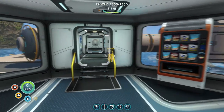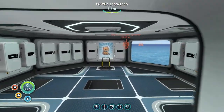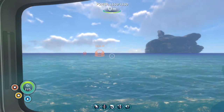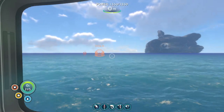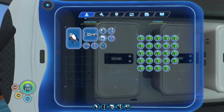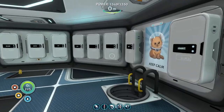This is episode 20 now on the series. What we did last episode was kind of a fail, but also kind of a success, because we did find a new facility that created infinite ion cubes, which is awesome. So now we can actually make a ton of ion-powered power cells or batteries, stuff like that.